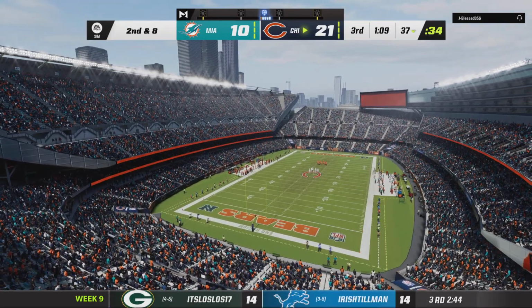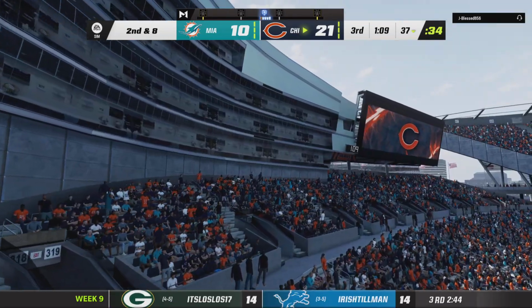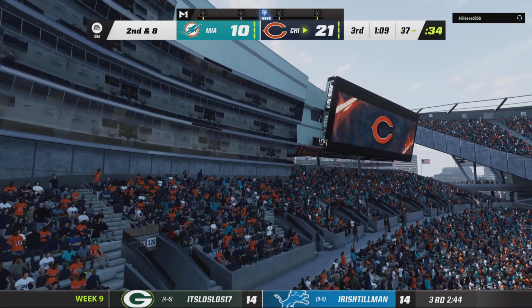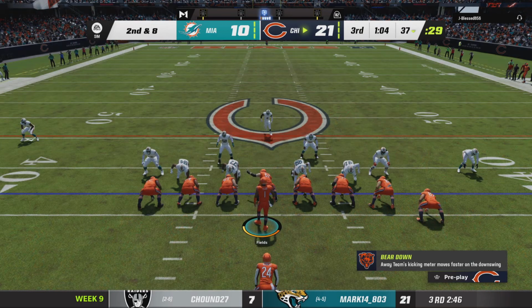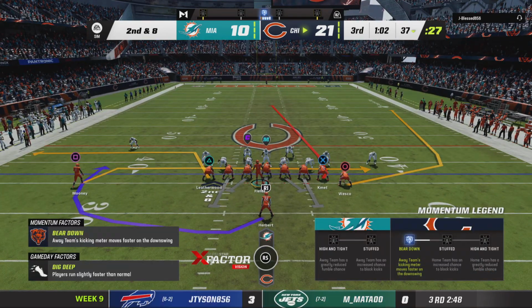Well, any lane that might have been open there was closed pretty quickly, and that was because the defensive front, they won that battle at the point of attack at the line of scrimmage. They used great leverage, held their spot, and stacked him up.